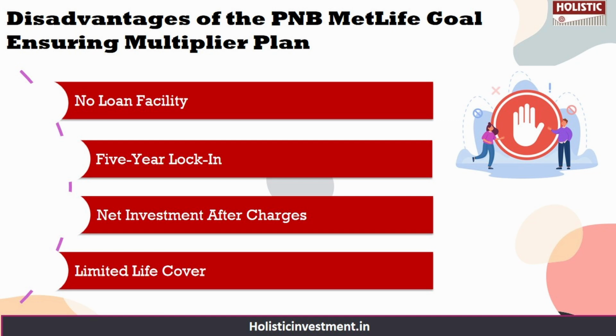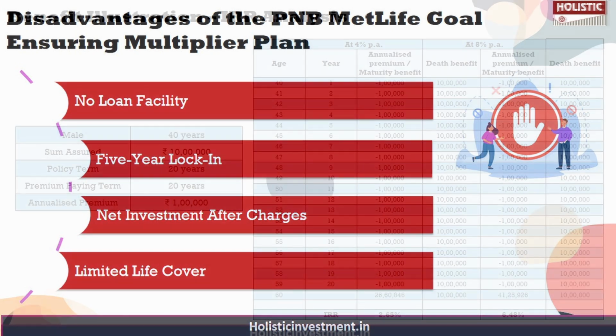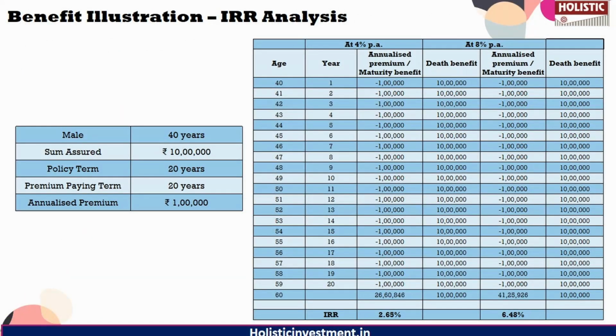Now, as we have a basic understanding of this policy, let us move on to the analysis part of the video, where we are going to analyze the internal rate of return, calculate the IRR of this policy based on the benefit illustration given in the policy brochure, so that we can take an informed decision based on the returns we actually get in our hands at the end of the day.